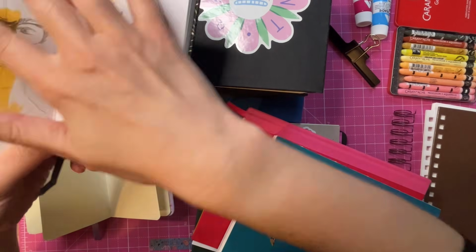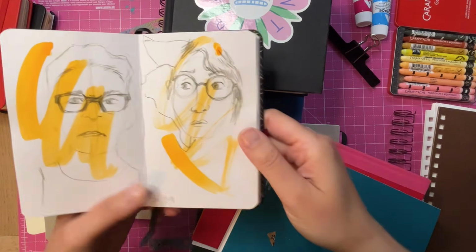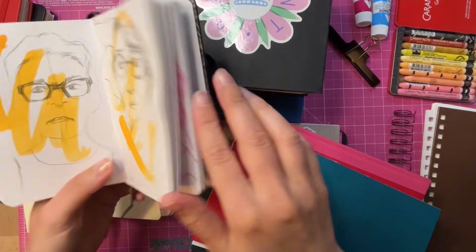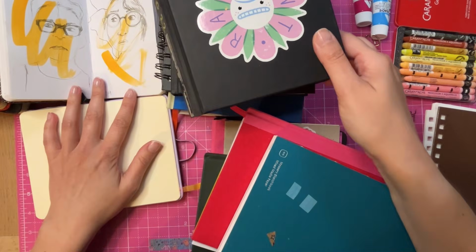I'll get to why there are some blobs on this page, in fact on many of these pages. I'll explain that in a minute. But you can get sketchbooks in all kinds of paper.